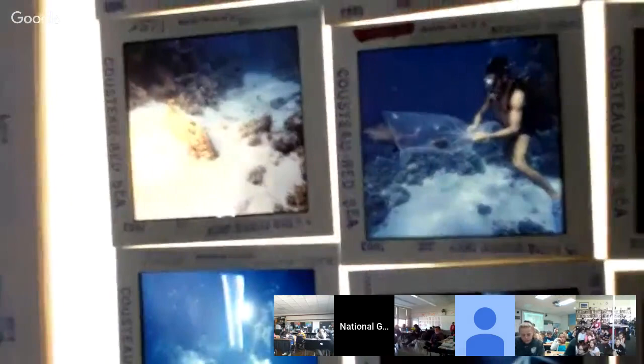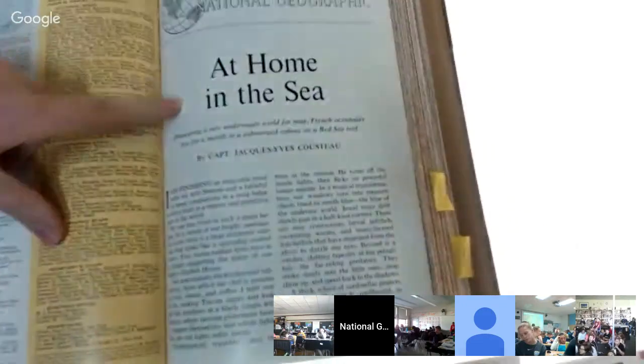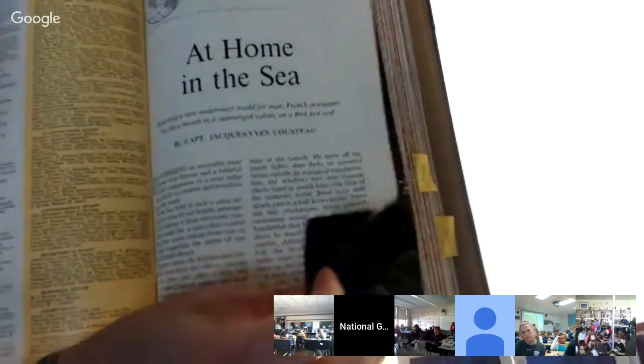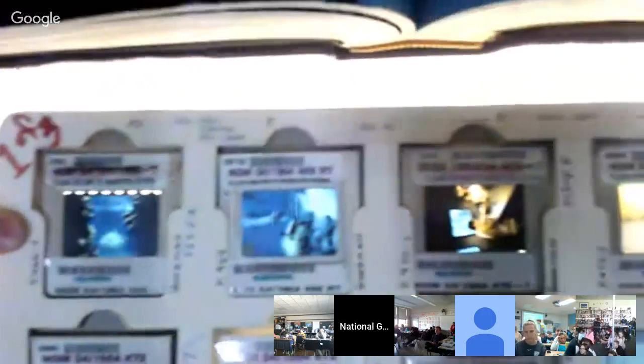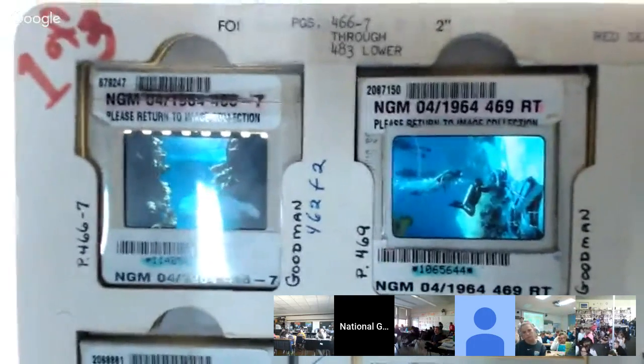So this one I pulled for you to look at is Jacques Cousteau, and this is the article, At Home in the Sea by Captain Jacques Cousteau. Here's a published image, and this is that image right here. In these little cardboard frames are the images that were published in the magazine, and these bigger square ones next to it are some of the unpublished ones.